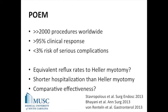Initially, POEM was proposed as a superior treatment for achalasia compared to Heller myotomy because, first of all, you leave, in general, the longitudinal muscles, plus you leave the angle of His intact. And so it's thought to perhaps be advantageous in terms of reflux. That doesn't turn out to be the case, but certainly POEM is associated with shorter hospitalizations. And I bet that there will be a time where we'll do POEM exclusively as an ambulatory procedure. So I think that's going to be a major advantage.